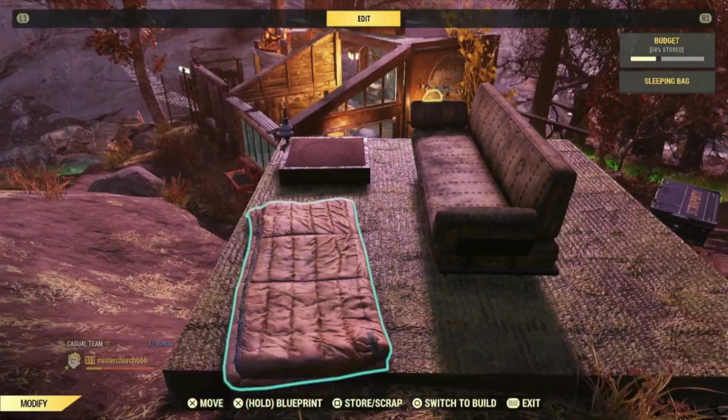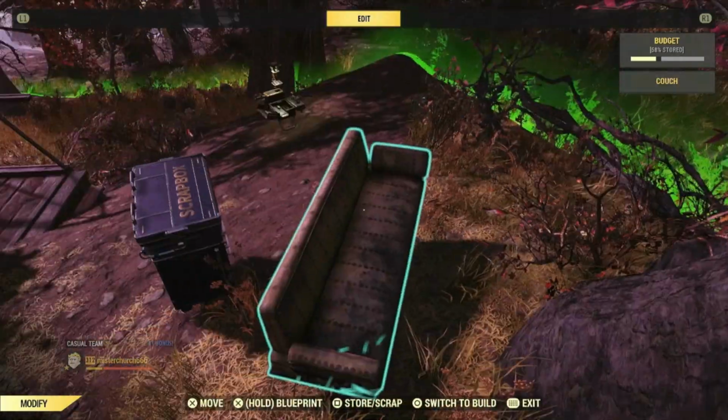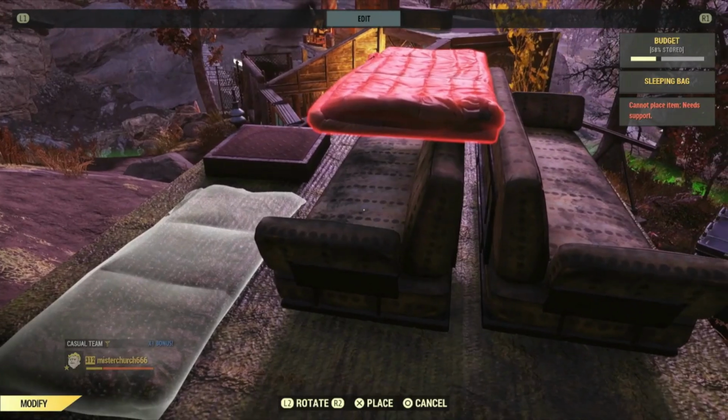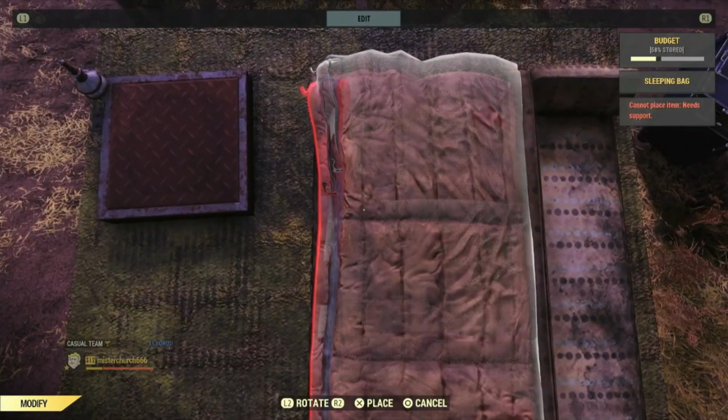That's always a plus. Now, I want to get this sleeping bag on this couch, but I can't place it on the back of it because it's floating. If I put another one there, though, I can place it on the back of it. So I'm going to do that.